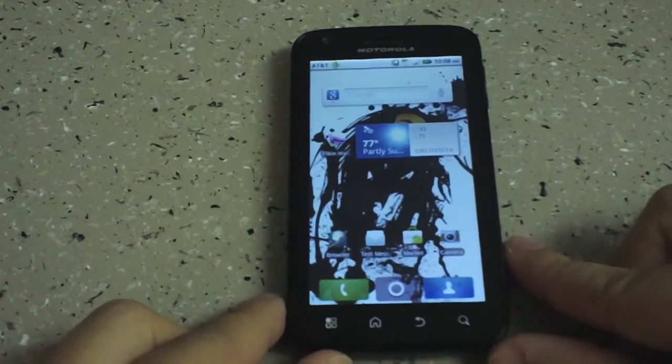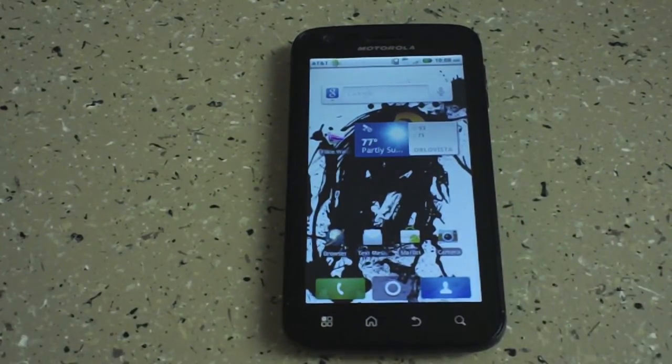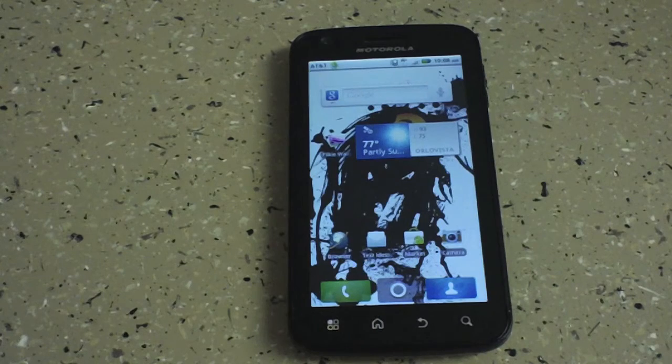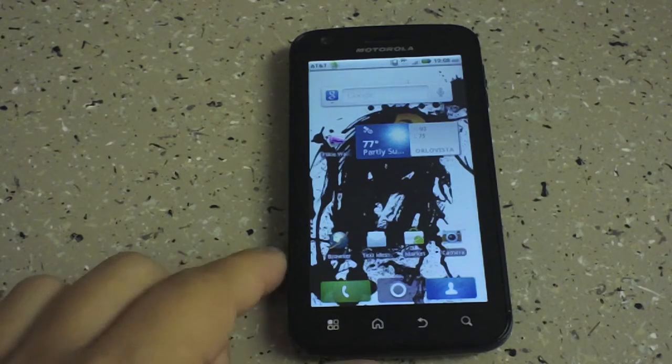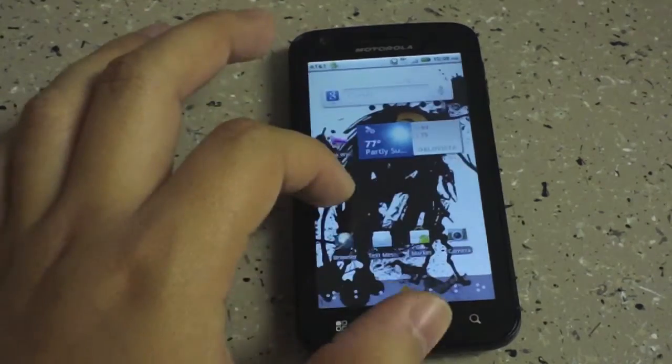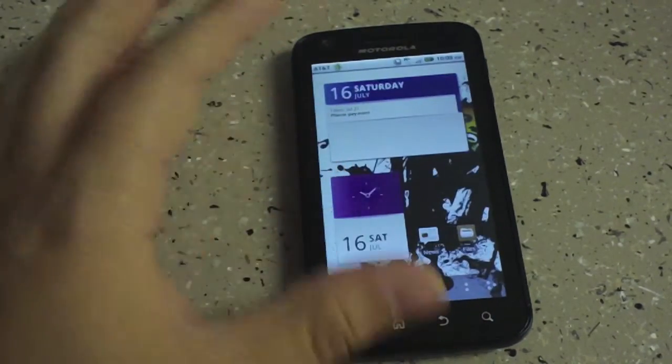However, the screen is very nice. It is QHD. I don't notice any pixelation. The colors aren't as vibrant or as bright as something like the Super AMOLED Plus display on the Samsung phones. Not as defined as something like the Retina display on the iPhone. But it is actually a very nice screen. You will be able to read all your text.